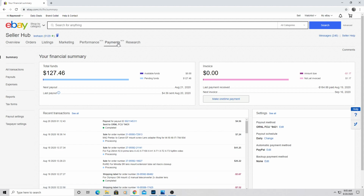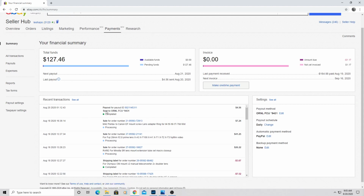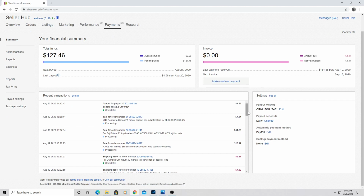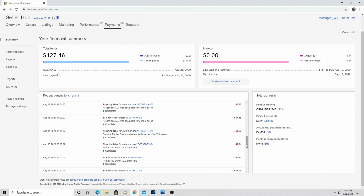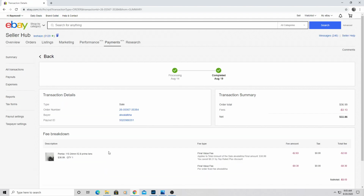Now this is actually laid out better than I thought it would be. So you could go down on any of your items here, and it shows all the transactions really nicely. They did a good job there. So if I, well, that's a shipping label. If I click into a sale here, it will bring up your actual fees, everything that was taken out.